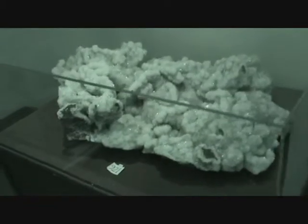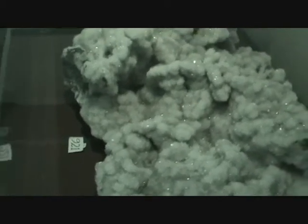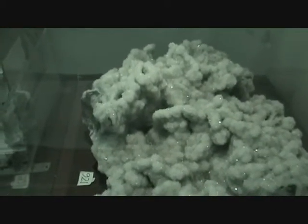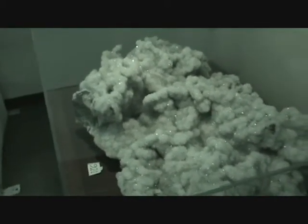The most proliferate mineral on the surface of the earth is silica. And silica, when it crystallizes, forms quartz. Quartz is 7 on the scale of hardness. It comes in a variety of colors. You'll see amethyst, and there's smoky quartz, and then this, of course, is white quartz.